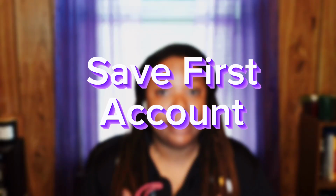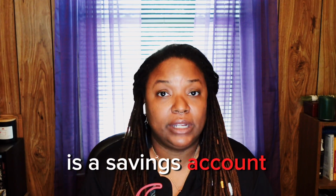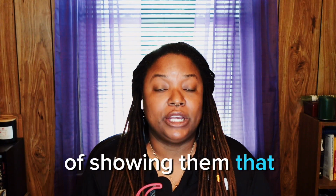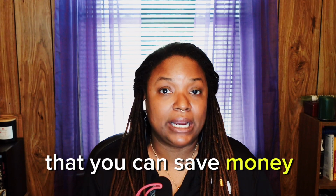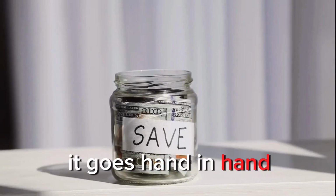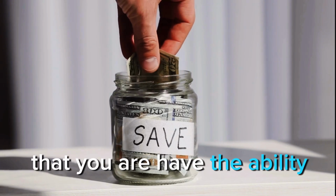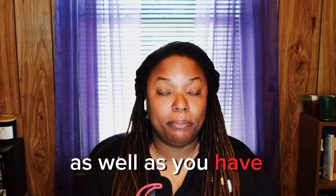Number three, you want to open up a Saver First account, okay? A Saver First is a savings account that they offer. It's also $5. It's just another way of showing them that you know how to handle money, okay? That you can save money as well as you can borrow money, all right? It goes hand in hand. Good finances equals excellent credit. So showing them that you have the ability to save money as well as the ability to borrow money goes a long way with them, okay?